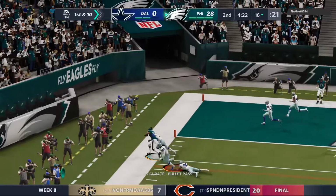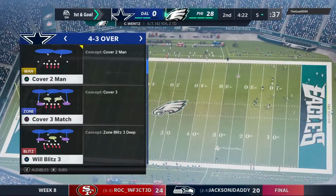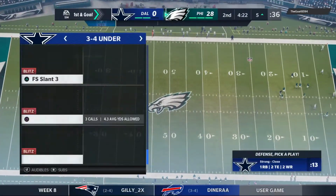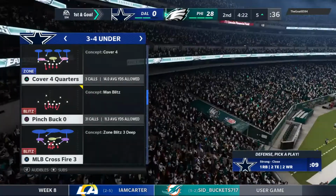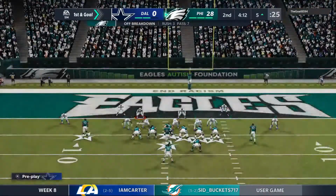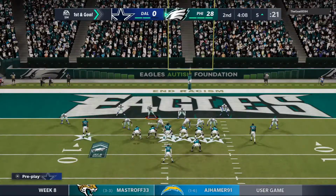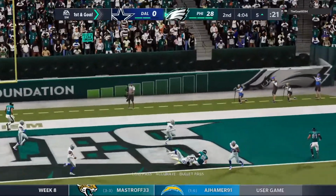This will be taken in by Hightower, and he will reach the 5-yard line before going out of bounds. It's a nice pickup of 12 yards, and it gives him a 1st and goal at the 5-yard line. They scored touchdowns on drives 1 and 2, and now they're trying to make it a perfect 3 for 3 to start.